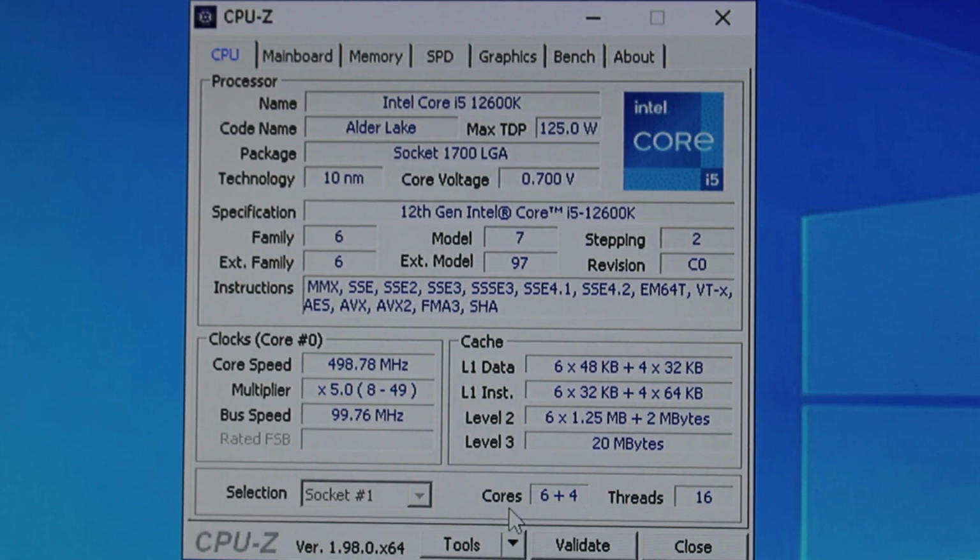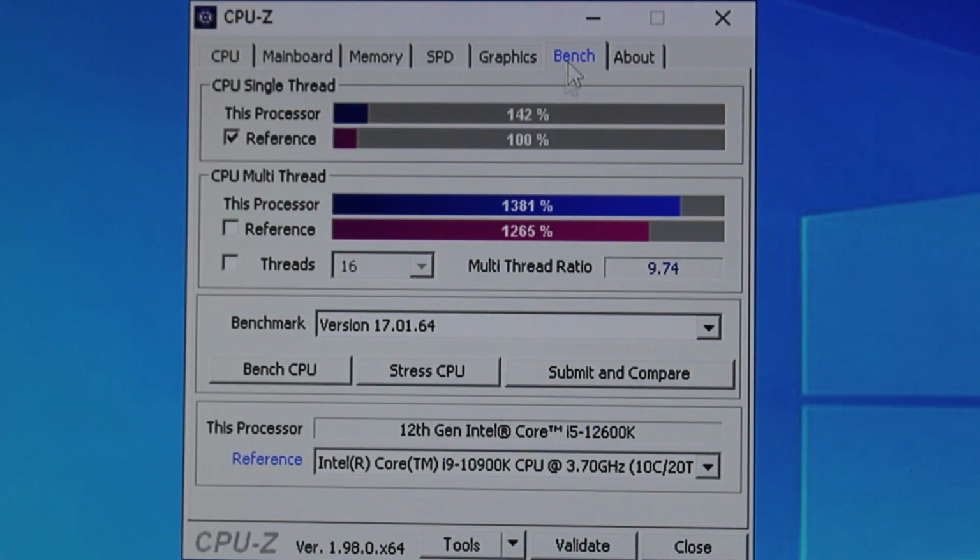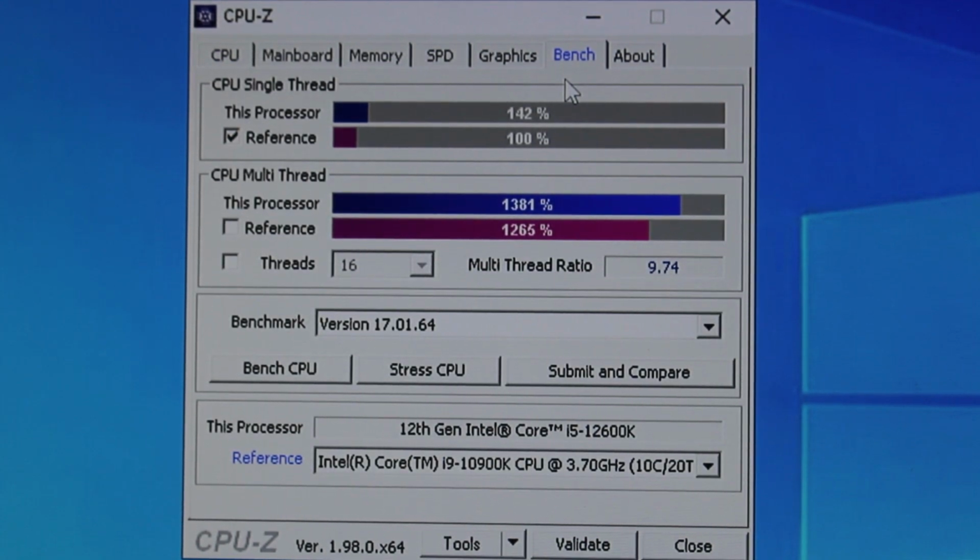And I'd really love to see this cool thing here. Never seen that before, right? Cores 6+4 and 16 threads. It's really cool, and yeah, that's all I gotta say about that. So the very last thing I'm gonna show you now is some gaming test benchmarks, and then we'll wrap up this video, so stay tuned.